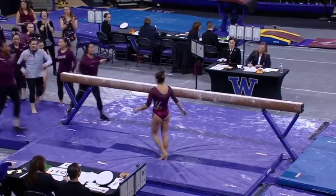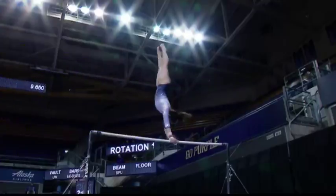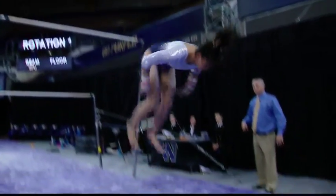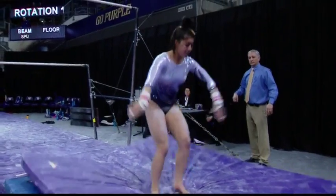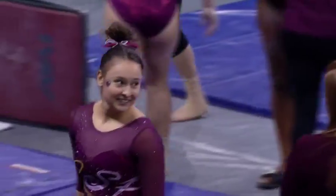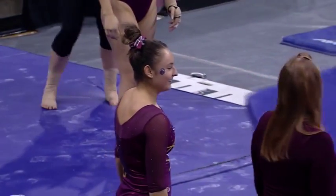Nice routine from the junior out of British Columbia, Itzia San Ramon. Aha, that was Jamie Panchak from UC Davis in that bar exhibition. I'm sorry you guys didn't get to see a lot of it.